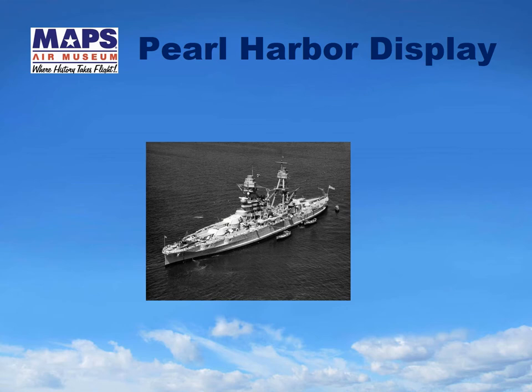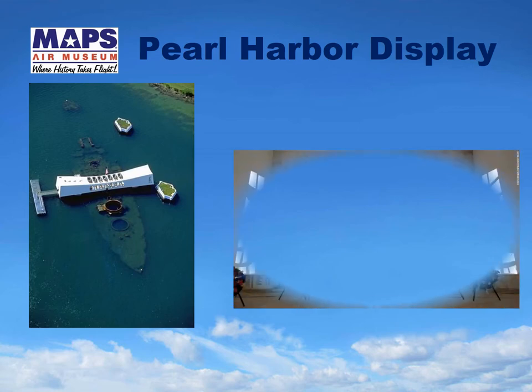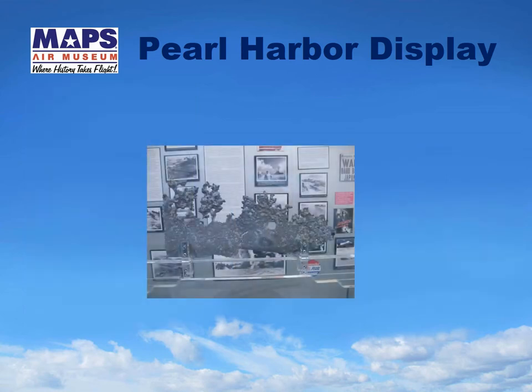Damaged beyond repair, the hull of the USS Arizona still lies in the calm waters of Pearl Harbor as a national park and also as a national cemetery for those who perished on that ship. The Arizona's hull is spanned by a memorial to those who died. In a position of honor in the Pearl Harbor display at the MAPS Air Museum is a piece of the superstructure of the battleship USS Arizona.